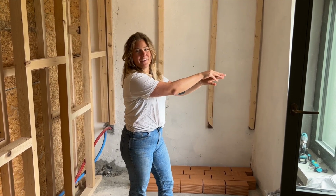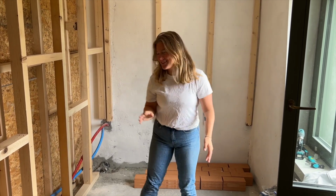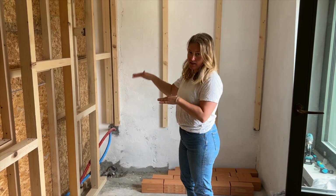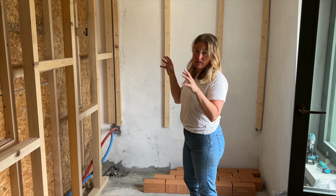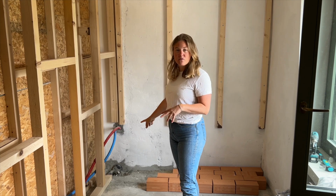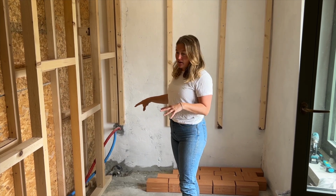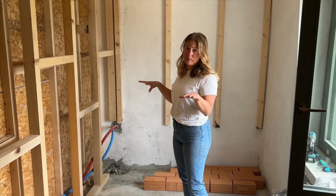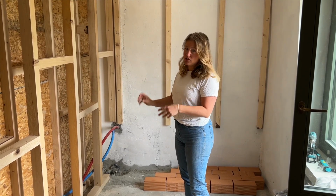It actually runs exactly to the drain, which will be here. The reason why we are raising the shower is because this didn't used to be a bathroom, so there wouldn't really be any space for piping. So with this 10 centimeter brick, there's enough space for the drainage tubes, and we also think it looks really good.